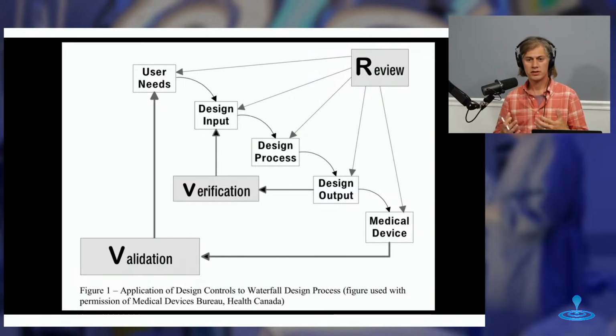These need to be reduced into design inputs. You're usually considering technical requirements, standards, risk analysis, and more in that process. From there, you can actually get into the design process, designing the device that you want to put on the market. The design output is the actual outputs, the schematics, the drawings, the diagrams, the bills of materials, the assembly diagrams that are used to put the device together. And from that, a finished medical device can be made.